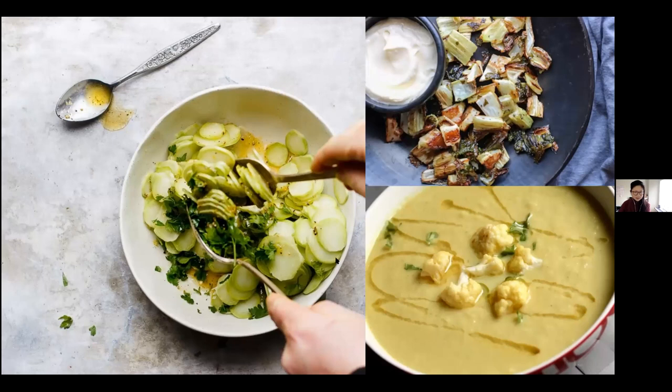Oh, Beverly says, find a friend with chickens. They love our scraps. Oh, what a fun idea. What a fun idea, Bev. I don't have a friend with chickens. Well, actually, my neighbor actually has chickens. I'll ask him if he wants my scraps.